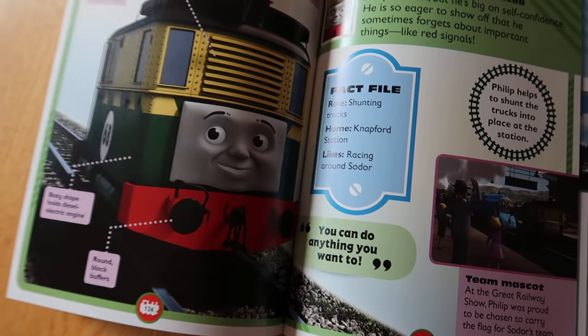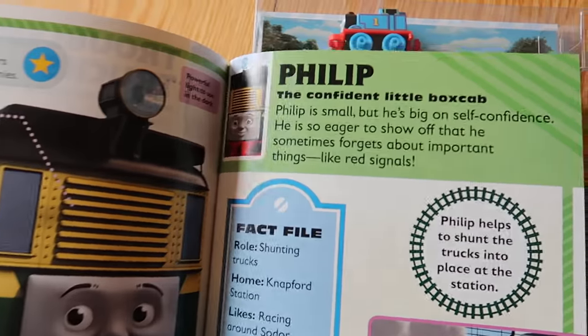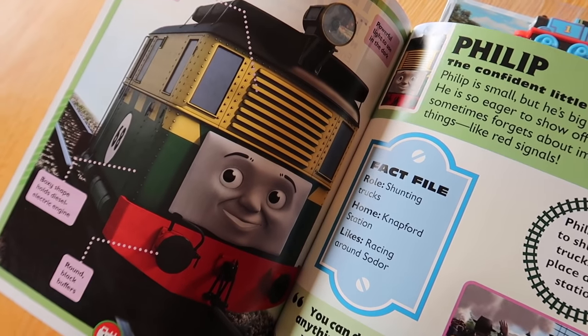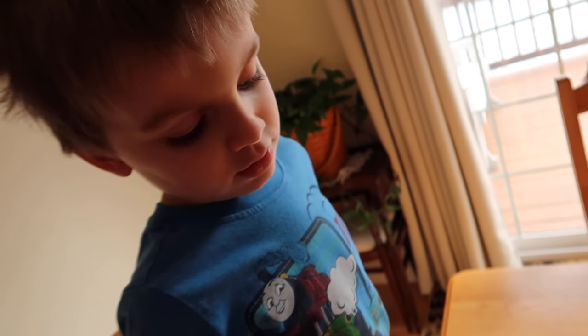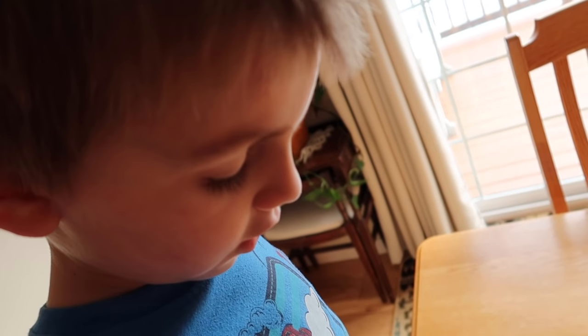Who do we got here? We have this girl. Not a girl. I know you know this one. We have the Trackmaster version of this. Yeah. What's his name? Don't know. Philip. Remember Philip? Yeah, she's... You remember Philip, right? Yeah, she's a girl. No, he's a boy.